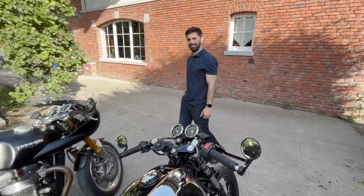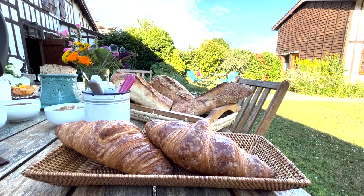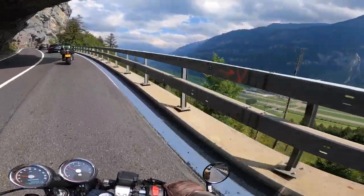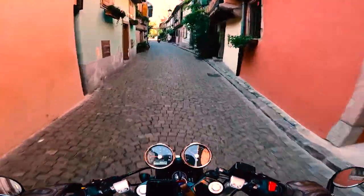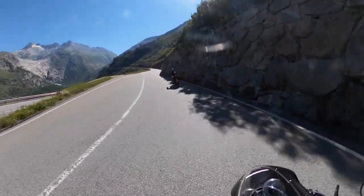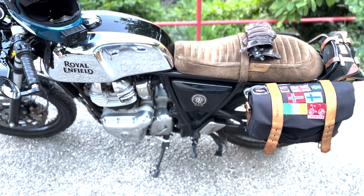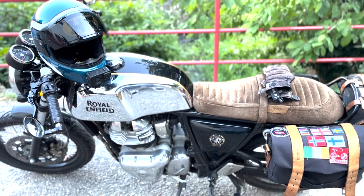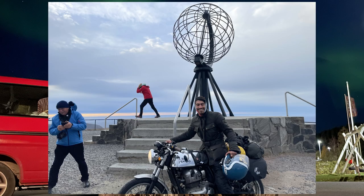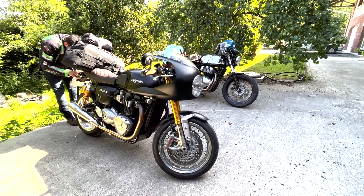My friend and I have recently completed one of the most memorable trips we have done together. Riding from England to France and Switzerland, through some of the most colourful and characterful French villages, to the incredible roads and passes of the Swiss Alps. With our two cafe racers, my Royal Enfield Continental GT650, named Aurora after seeing the Northern Lights together last year during our Arctic adventures, and my friend's stunning Triumph Thruxton RS.